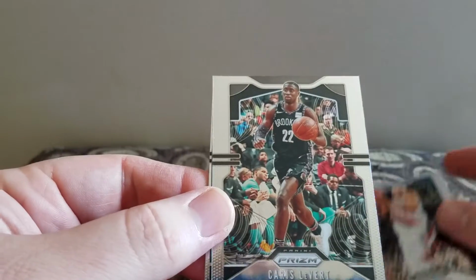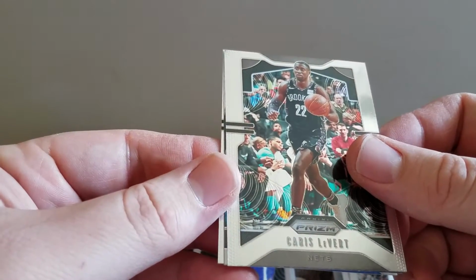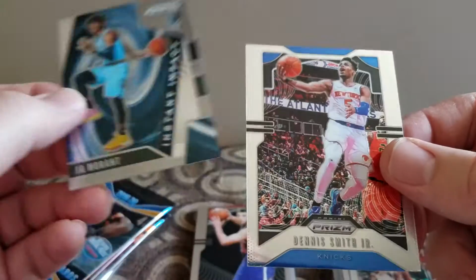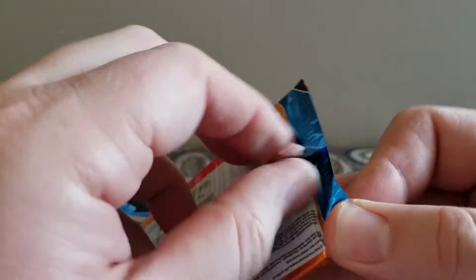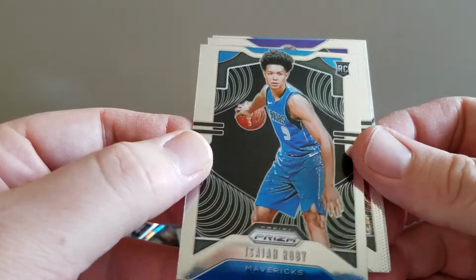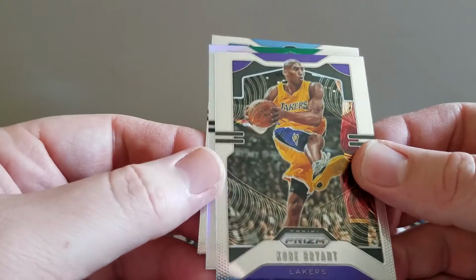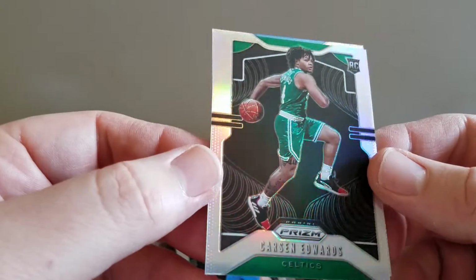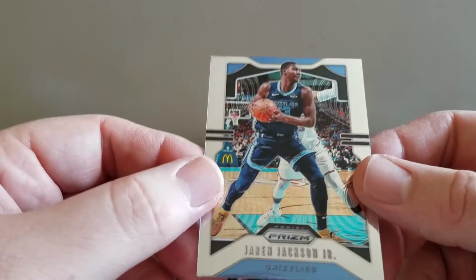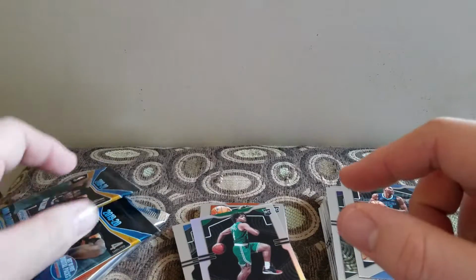Have Seth Curry, LeVert, have a Ja Morant Instant Impact. That's a good one. Dennis Smith Jr. I have an Isaiah Roby rookie. Kobe Bryant. I have a silver of Carsen Edwards rookie. That's always good. And a Jaren Jackson Jr.